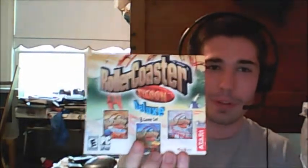Okay. Next thing, I had to get it. I haven't played this computer game in so long, and I was like, how could I say no to the original Roller Coaster Tycoon for the PC?